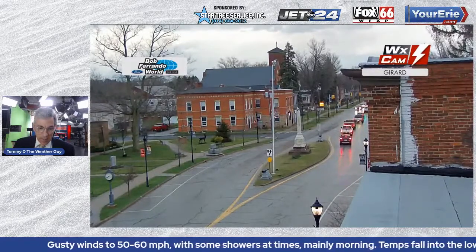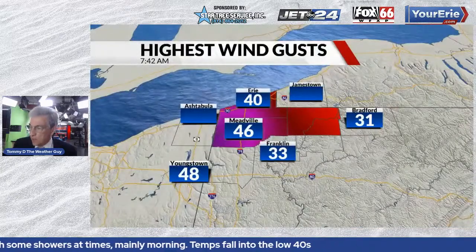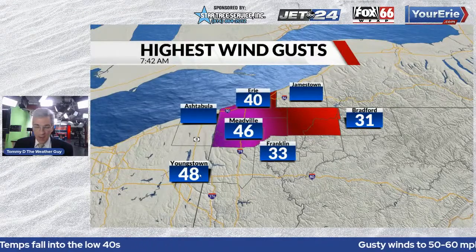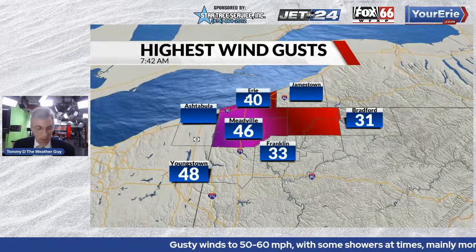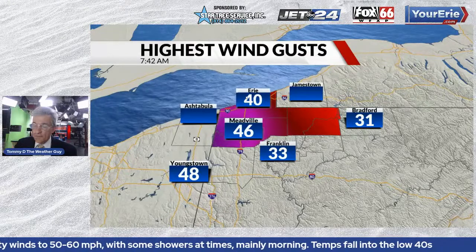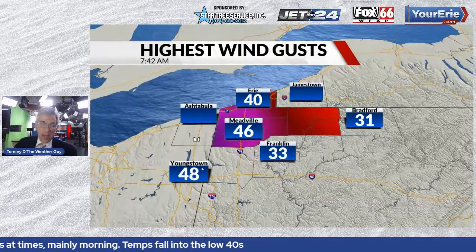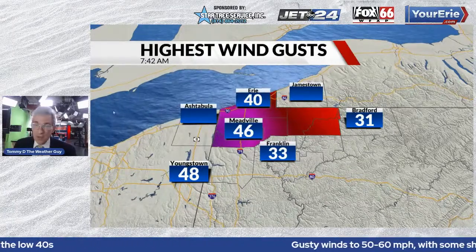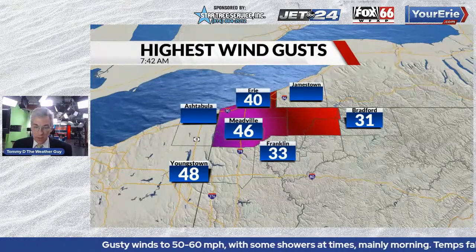Let's go to the maps here. Here's the latest wind gust map. These are updated every hour, so it's not totally current. As you can see, wind gusts already approaching 50 miles an hour in Youngstown, and Erie Airport was up to 40. I'm guessing that has gone up as well. The chance of 50 mile an hour gusts is not just Lakeshore. Anyone in the area, anyone who's probably listening to this from northwestern Pennsylvania, northeast Ohio, could very well see gusts over 50. And it looks like it's going to last a bit.